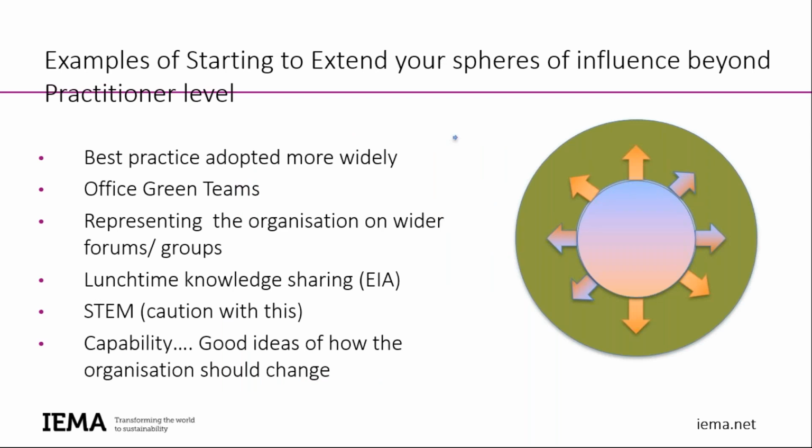Now, you don't have to be a manager to be successful at applying for a full membership grade. Ultimately, you've got to show capability. And you can do that. Here are some examples of how people who aren't senior managers have approached evidencing that wider sphere of influence. Perhaps they have project examples where they've developed really good best practice and they've been able to share that more widely in the organisation, such that the organisation has adopted that good practice. Perhaps they volunteered to set up office green teams that are supporting World Environment Day and the like, and they're starting to engender bottom-up action within the organisation. That's, again, a sphere of influence where you're moving out into the organisation.